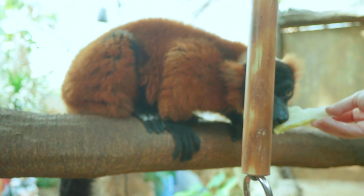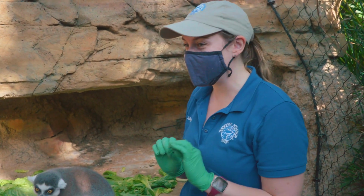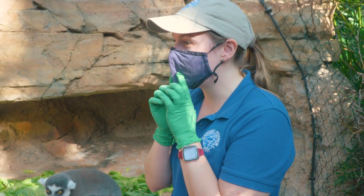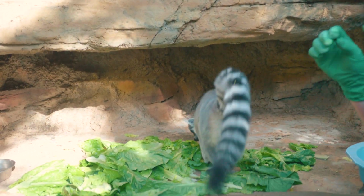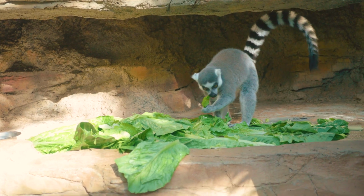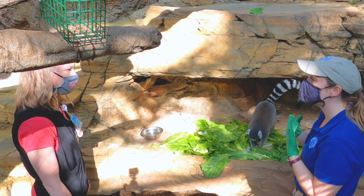So I heard that lemurs have 2 tongues. Is that true, or is that a rumor? That is completely true. So lemurs are some strange little animals. They do have 2 tongues, and in fact all their bottom teeth at the front of their mouths are fused into what's called a tooth comb. And so it's believed that that secondary tongue that lives under their main tongue has adapted to be able to clean out that tooth comb. So that's how they groom themselves.